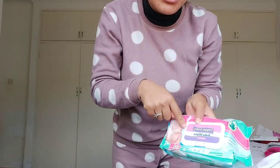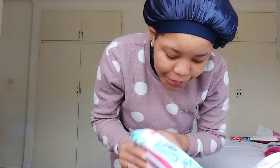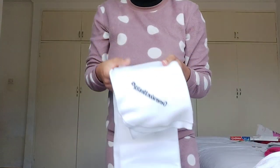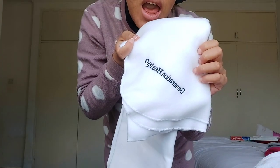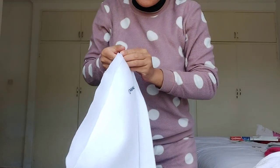I think I'm going to use these wipes when we travel, because I'm a bit sensitive to using these on baby. I think there's a newer brand in Zim, but I'll probably use these on myself when we're traveling, to sanitize our hands and stuff. And then, oh, this is so cute. It's written Generation Health and it's a little blankie. Oh, this is so cute, guys. It's like a wrapper blankie with the label there.